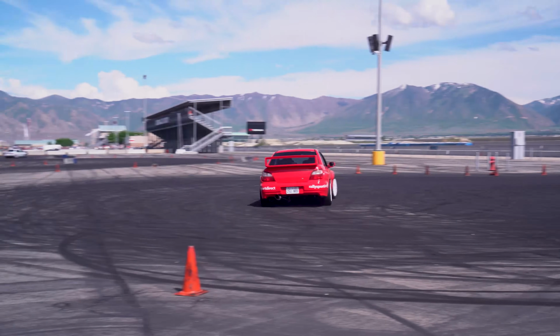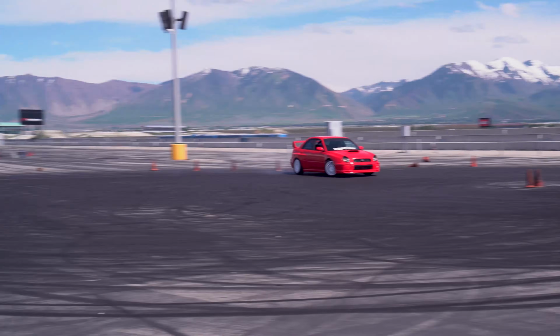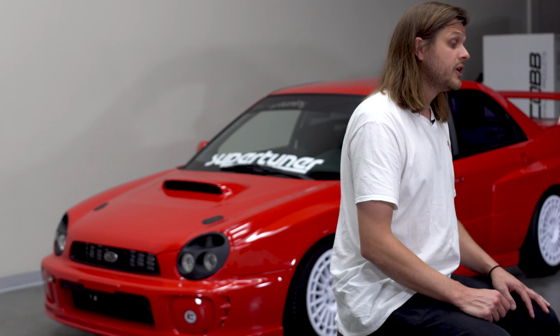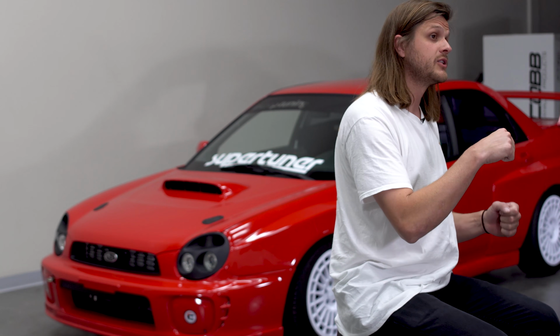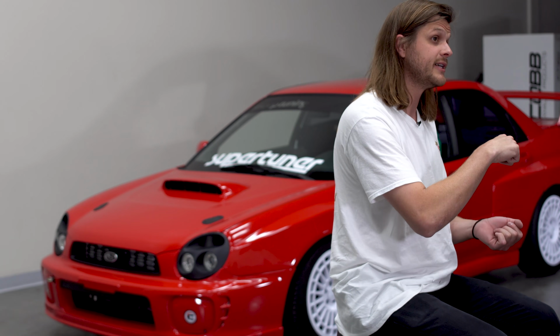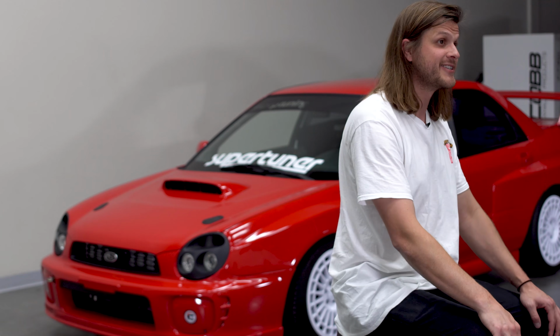The drivetrain in the car is what makes it a lot of fun. It's actually set up with a Japanese 6-speed close ratio transmission and a rear limited slip diff. So around corners, you're able to hold the line super well or bust the back end out a little bit and control it throughout the slides, and it's a blast to drive.